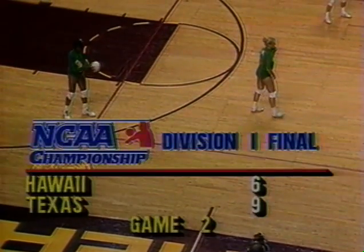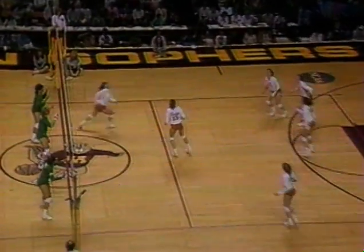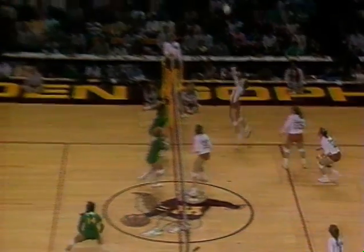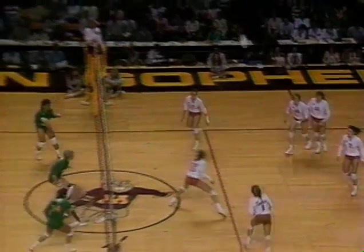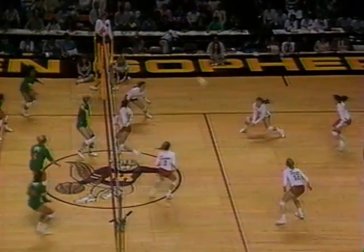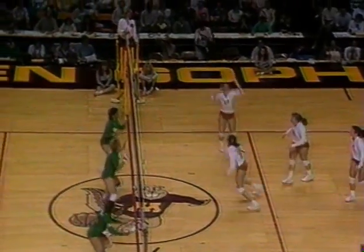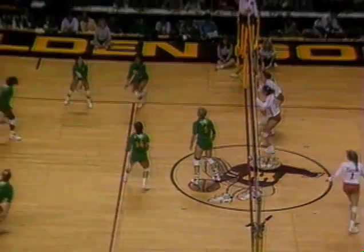And T. Williams will serve, originally from Long Beach, California. Most people think she will go on to the national team after her collegiate career. Ball is blocked. Texas back set. And a free ball. Fodoruk is Doug. Davenport. Nice dig by Sintsarova to keep the ball in play.